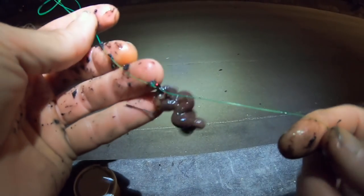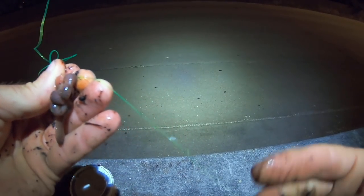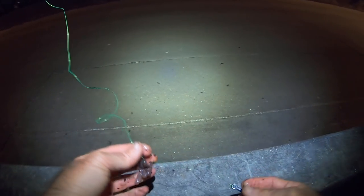I put this nightcrawler on a drop shot rig. That's a 1/0 hook. It's just 20 pound test. That's the line. And we're using 1/4 ounce of lead, not a whole ounce tonight for this. Just gonna drop this over the side. Don't want it too far out because I wanna have that worm suspended above the lead.